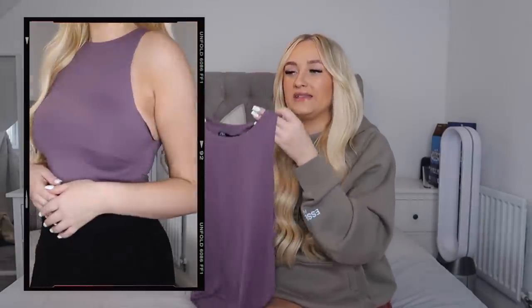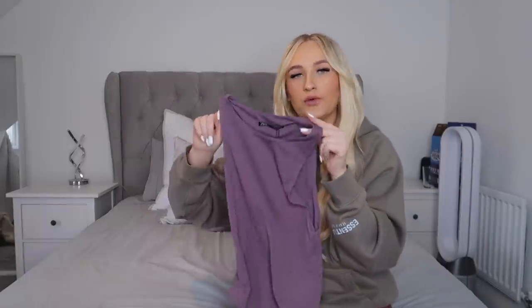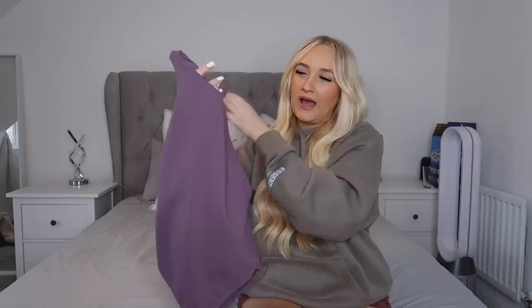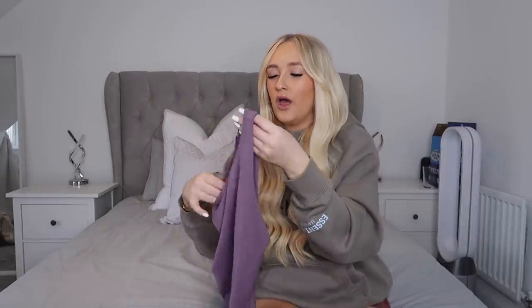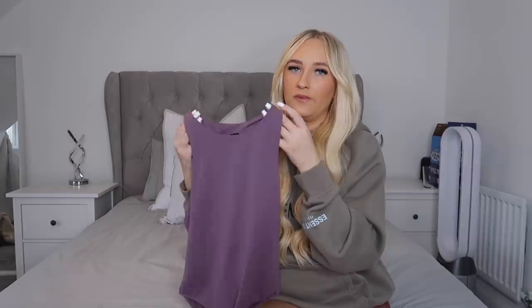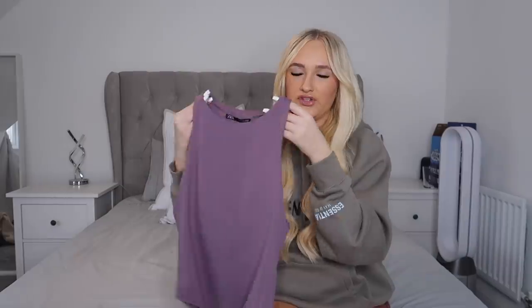I literally wear these with absolutely everything. They're perfect in the summer, in the winter, in the autumn. They're just brilliant, and they're so flattering. Such a nice stretchy material. I wear a strapless bra with mine because the only thing about these bodysuits is you can't wear a strap bra, because you can see your bra straps through it, which is the only annoying thing.